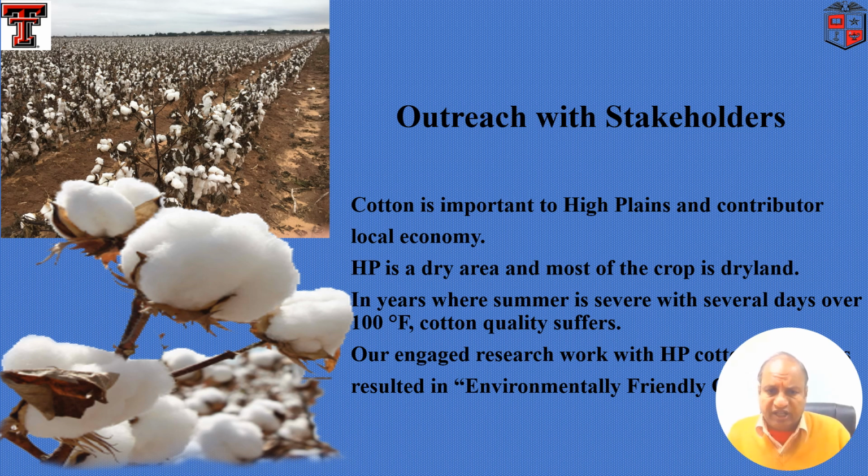When it is not able to express necessary cellulose content, what happens? Its maturity comes down, and that cotton does not find good use, although it can be used in blends, but that brings some loss to the cotton industry. So we have worked with the stakeholders. What did I say? Sustainability. Cotton is a sustainable product.